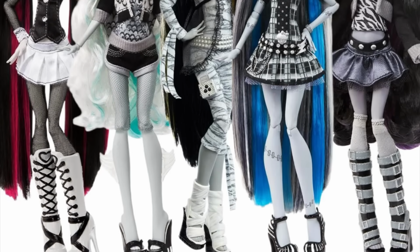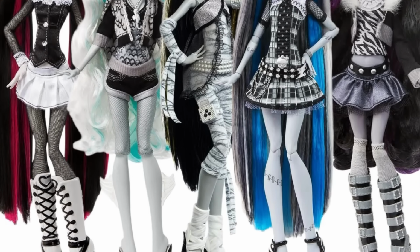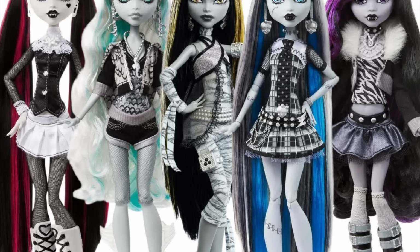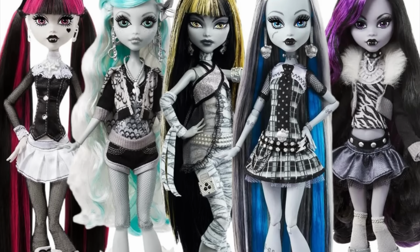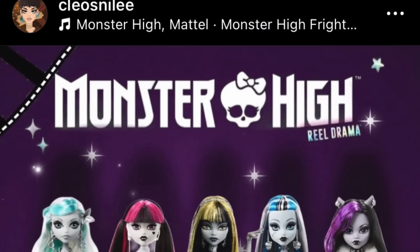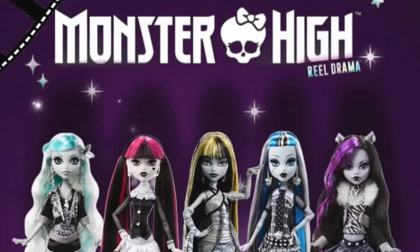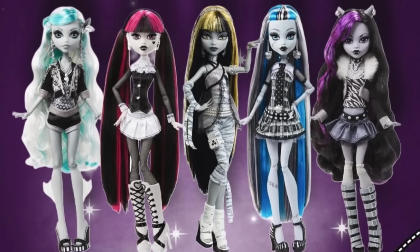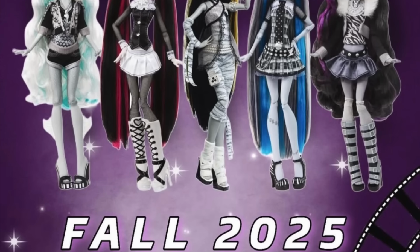Also, hopefully the quality control is just better this time around, with fewer damaged boxes, and the face screenings, some of them were really bad on the original drop. So in every sense, I just hope that this release is better in every way. Enough stock, the quality control, the packaging all great. I hope that Mattel just does this with care.